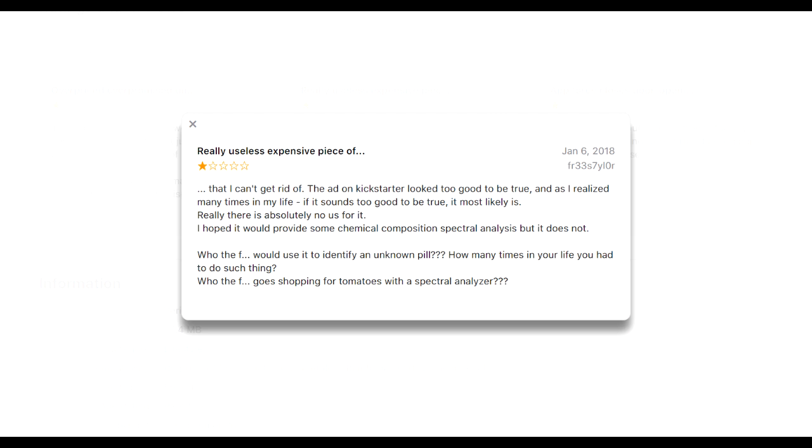Really useless, expensive piece of junk that I can't get rid of. The ad on Kickstarter looked too good to be true. And as I realized many times in my life, if it sounds too good to be true, it most likely is. Really, there is absolutely no use for it. I had hoped it would provide some chemical composition, spectral analysis, but it does not.